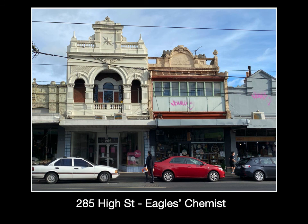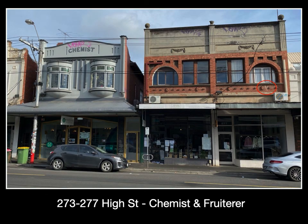285 High Street, dating from 1889, two-storey shop dwelling in the Italian Renaissance style with arch balcony and intact decorated pediment featuring a starburst, designed by neglected local architect James Birtwistle for the chemist Frederick Eagles. Described at the time as one of the most handsome structures on High Street, Birtwistle also designed Preston Town Hall and the richly decorated Illawarra in Toorak.